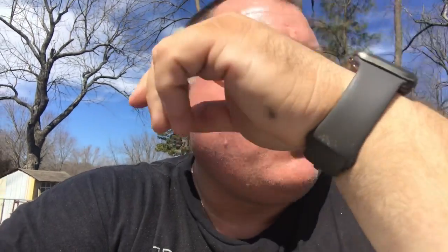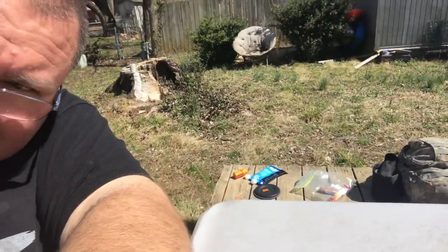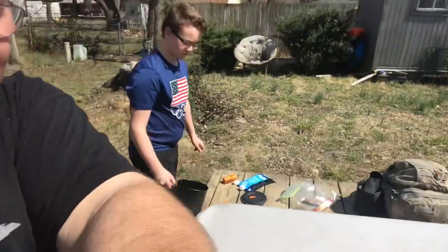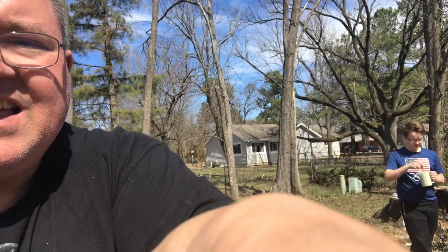We had multiple ways to start fire without even searching for it. It was right there. Pardon the mess, but somewhere down there is my gear bag. And of course, we like to start fires anyway in our backyard, so that wasn't hard. How's the cocoa over there, buddy? I don't know yet.